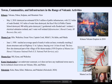The Mauna Loa is the second most active, and its nearby towns are Hilo, Waikoloa, Ocean View, Captain Cook, Miloli'i, Na'alehu, and Pahala. And on June 1st, 1950, the lava reached nearly 6 miles an hour, and it reached two dozen structures and cut Highway 11 in three pieces, burying over 1.6 kilometers of that road. And it even destroyed part of the village of Ho'okena-Mauka.